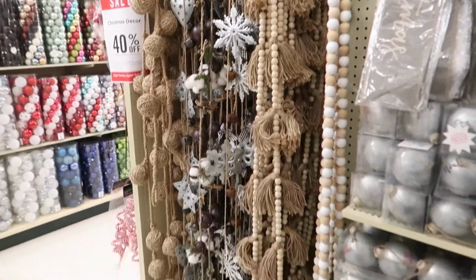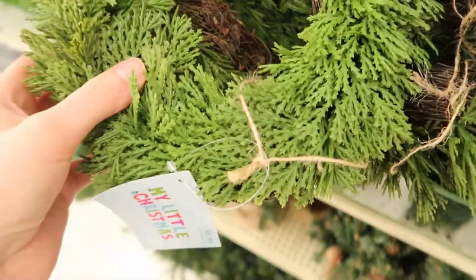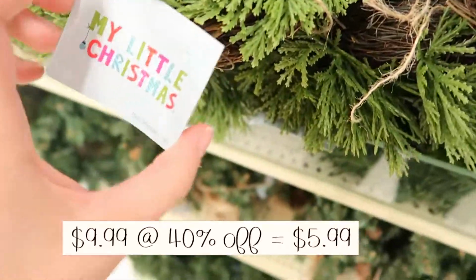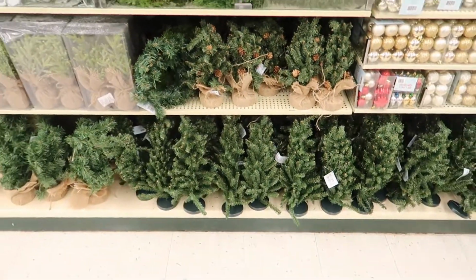I didn't buy anything this time that I went, but I was just trying to get an idea. And these wreaths I was super excited about because they're only $5.99 and you can do so many things with those wreaths.